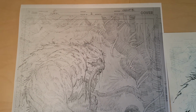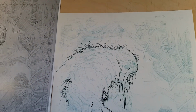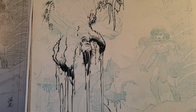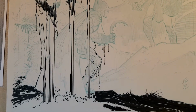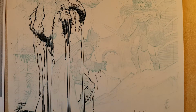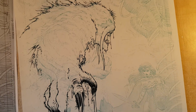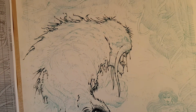Again, if you're just tuning into this video, the reason that I'm inking this on a blue line is FedEx lost the original pencils. The original pencils were being sent to me. They were supposed to be here Saturday. They never arrived. Three days go by. I'm like, where's the piece? They're like, they delivered it Saturday morning. Well, that's interesting. Me, my wife and kid were all here Saturday morning, and it was never delivered. So that's what I have to say about that, FedEx.